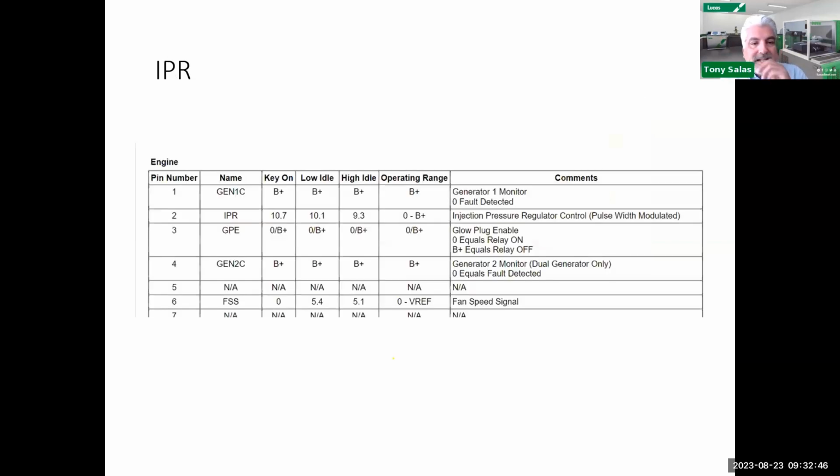So now, many guys don't buy the tool to actually close the IPR. I got 2 of them. I forgot, I ordered one. Anyways, I got 2 of them where I can command the IPR. It's an OTC tool that you can plug into the IPR and you can close the IPR.